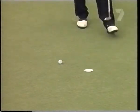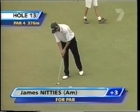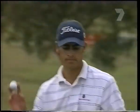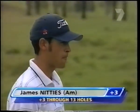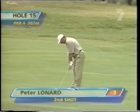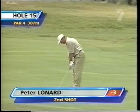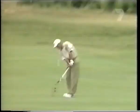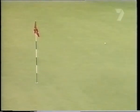Jack, the best round of the day has come from the Victorian lefty Richard Green, shot a 66. Terrific finish. Good to see the lefty back in form. Peter Lonard second to the 15th. Lonard is currently at 3 under. Tied with Ernie Els. So he's got that for his par.